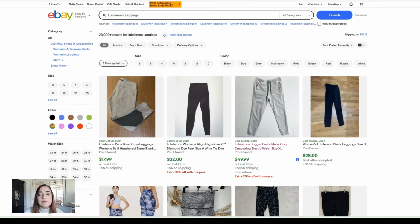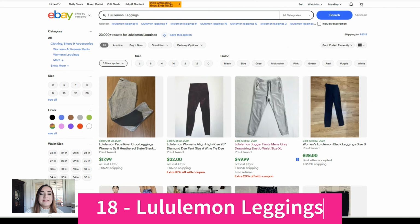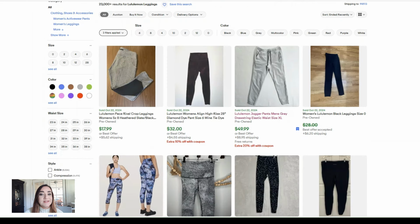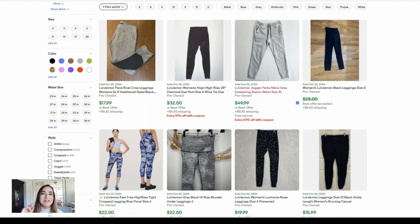Next up, Lululemon leggings. Now you want to be really careful here because some of the leggings don't sell for very much. Some of them sell for quite a bit more. And it's going to depend on the style as well as the size. So you want to educate yourself on how Lululemon styles work, how you can tell if something's a newer style, a more recently made item. I'm actually going to be doing a video on that.